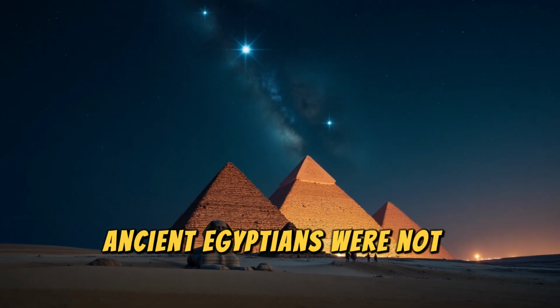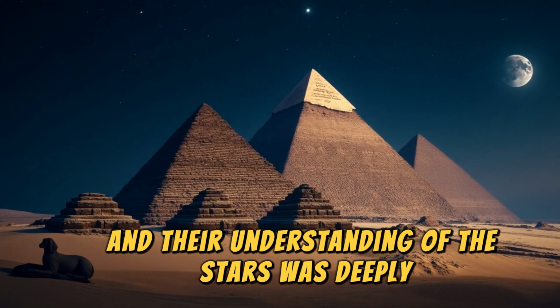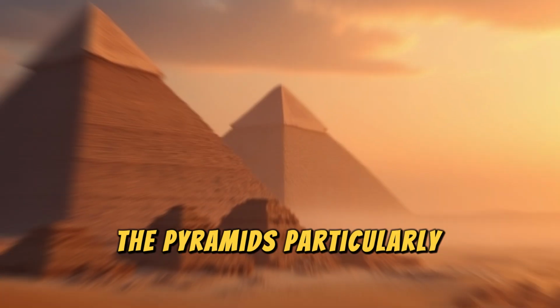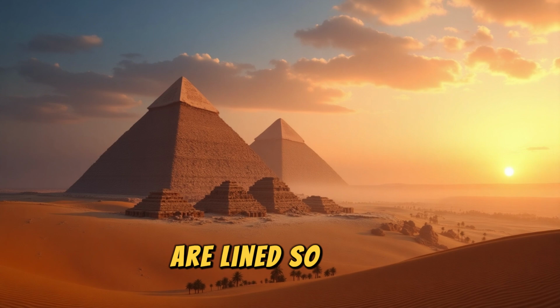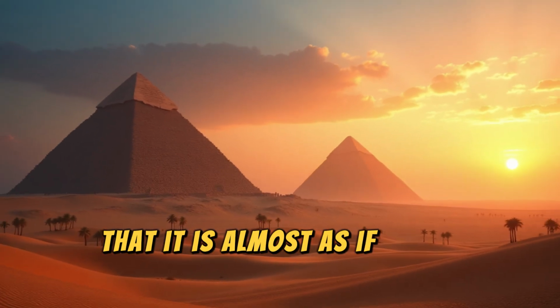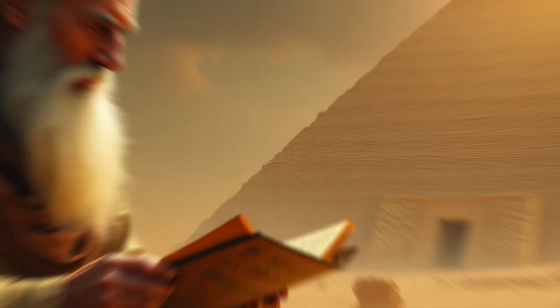Ancient Egyptians were not just builders, they were astronomers, and their understanding of the stars was deeply embedded in their culture and religion. The pyramids, particularly the Great Pyramid, are aligned so precisely to the cardinal points of the compass that it is almost as if they were designed with a sophisticated understanding of the cosmos.